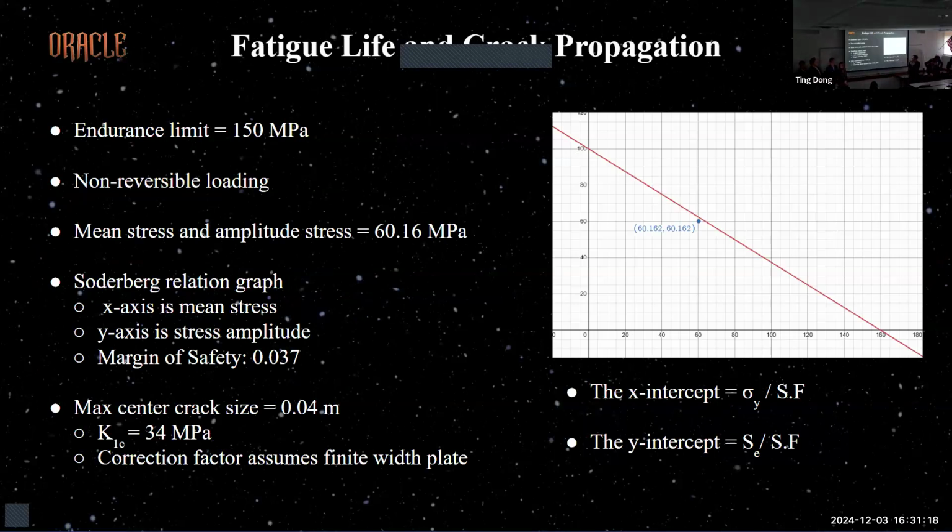And using this information, we use a Soderberg ratio graph. This is the Soderberg ratio graph. Our x-axis is the stress, and our y-axis is the stress amplitude. And from this, we found a margin of safety of 0.037. And to describe the graph more, the x-intercept, which is this number, is the real stress divided by the safety factor, which comes out to 160. And our y-intercept is the endurance limit divided by the safety factor, which is the 100. And this blue dot is the point of stress and amplitude, which is for our vehicle. And from this, we can calculate the margin of safety, which was found there.